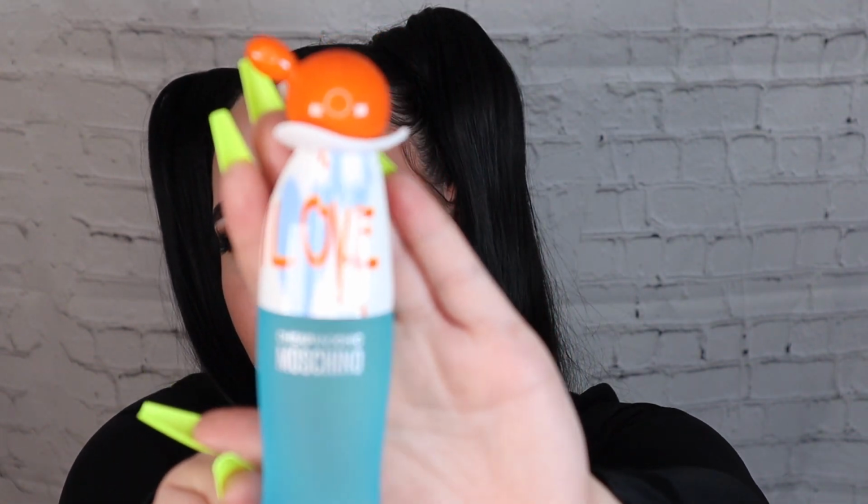This is the I Love Love by Moschino. This just smells so good. I feel like there's some citrus undertones. The other one has sinister undertones. But yeah, this is a banger.